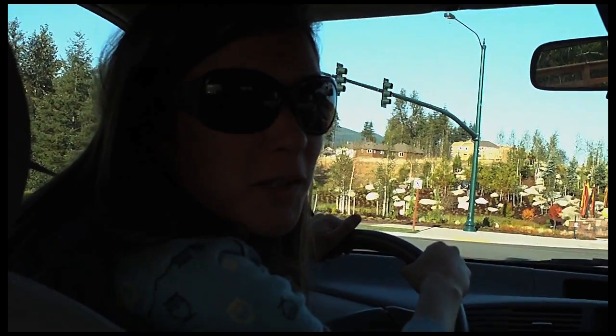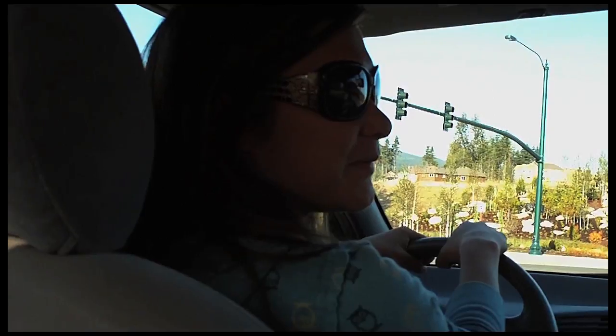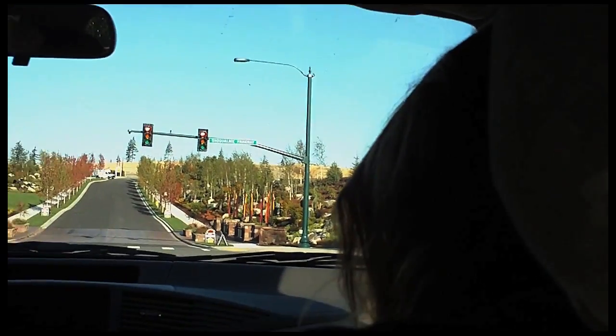So we're on our way to Gold Creek today as part of the Citizens Witness for Wildlife. This is so exciting. We've had our coffee and croissants. We're ready to go.